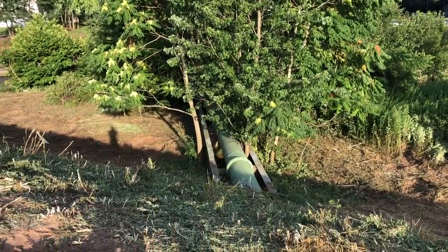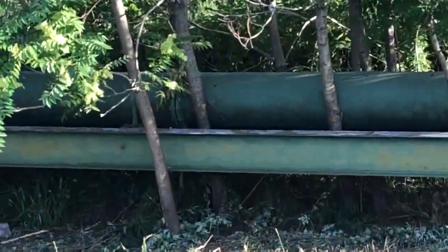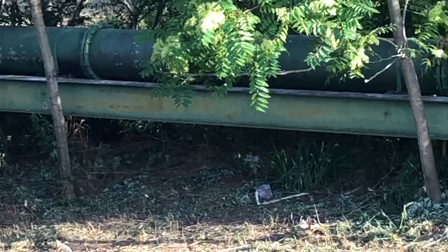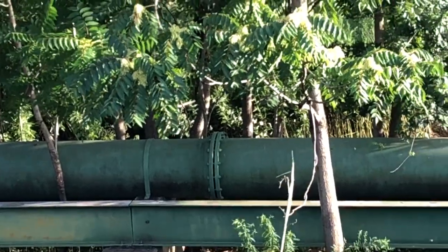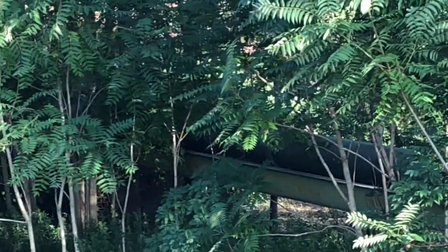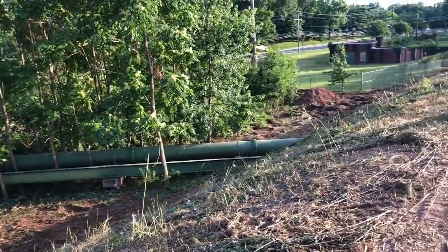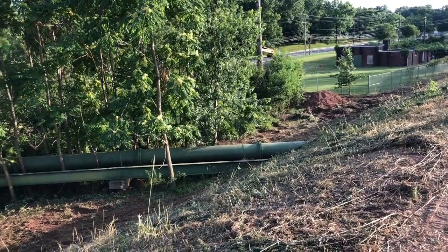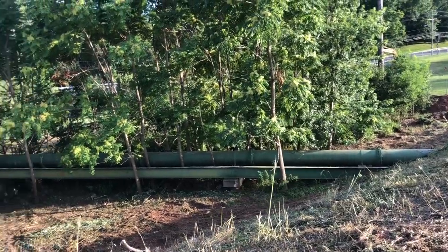Let's take another look at it from down over on the other side. Well, okay, you can see it pretty clearly on this side. And they really clear cut the hell out of this. But now you can see what's happening here. This is a nice stand of trees, and it really looks nice, and the wildlife love it, but you know what? It has to come out, because this pipeline, the poopy pipeline, has to be maintained properly.